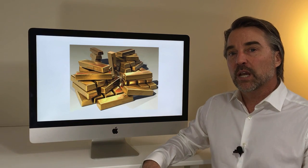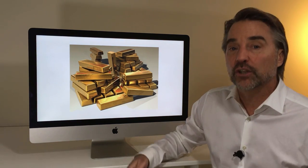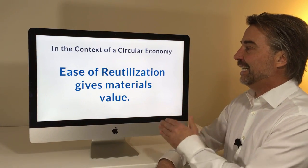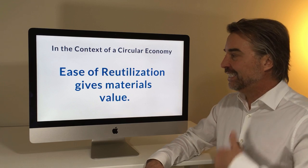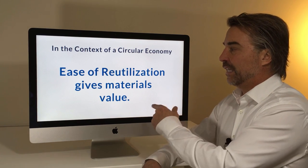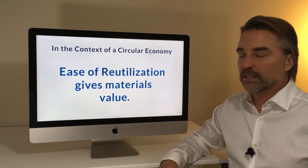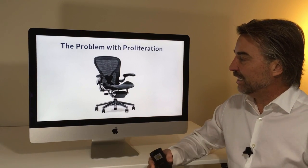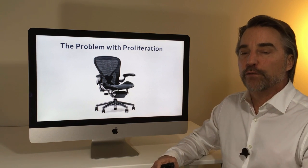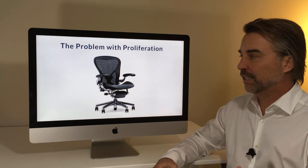And our question is, what makes materials valuable in the context of the circular economy? You have to argue that it's the ease of reutilization, how easy it is to recover and reutilize the materials, that gives them value in the context of the circular economy, right? So we can begin to look at why materials parsimony is a powerful first step in giving materials value in the circular economy. You can begin to see why.